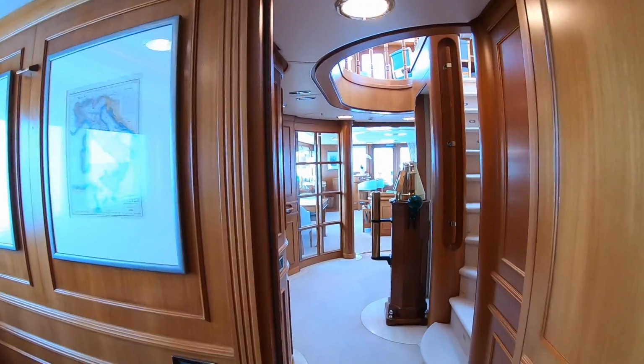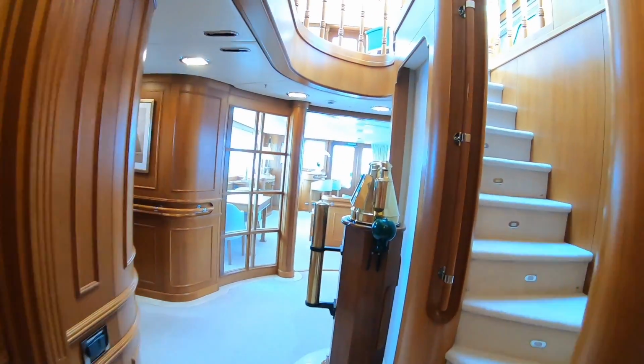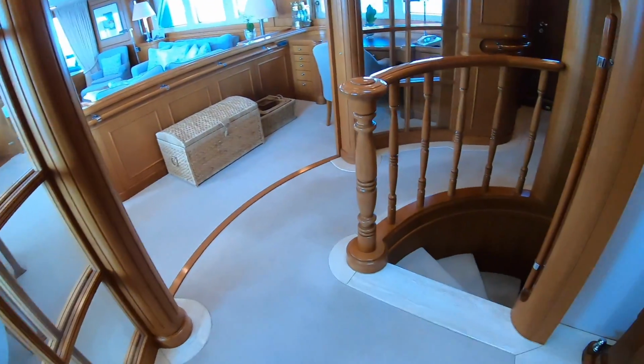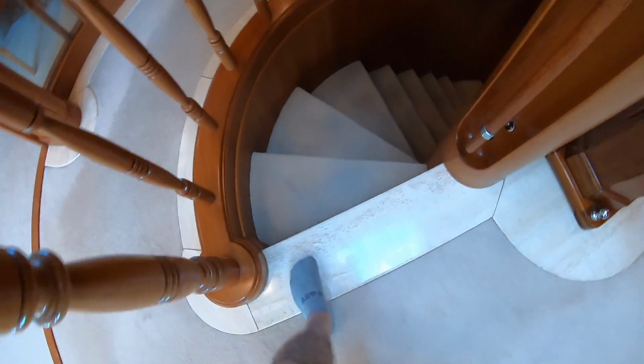And I think what we're going to do next is head down to the lower deck and have a look at the accommodation for guests, and then we'll work our way gradually up through the boat. So here we go.